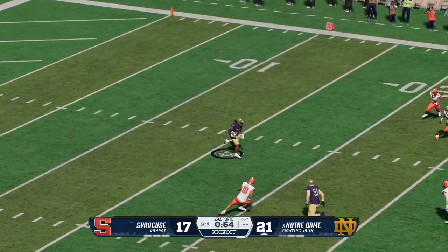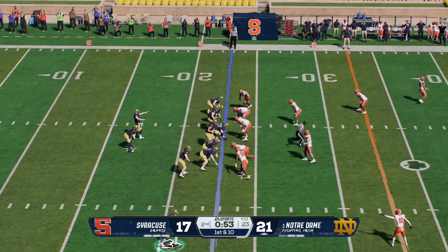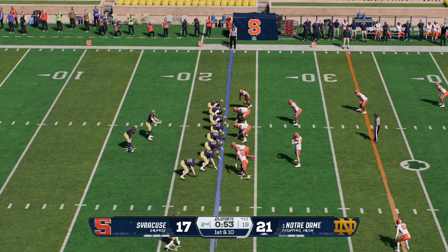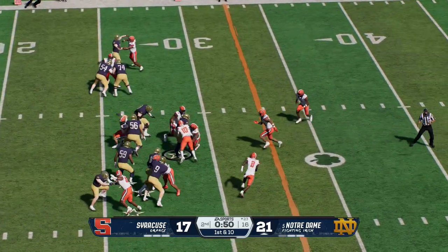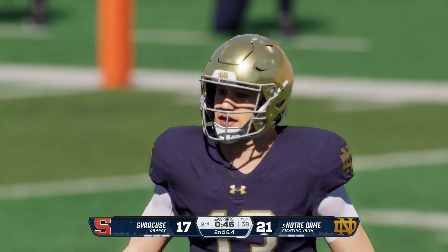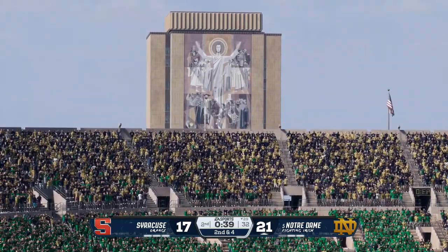And he takes this from inside the 5. He was looking for more running room, but none to be found as he stopped at the 23. We'll see them really hit the speed button on the tempo here in the final minute of the first half. Running back searching for a hole. Powers through the defender. Coaches always harp about staying ahead of the chains, and when you can run with that type of efficiency on first down, man, you are doing just that.